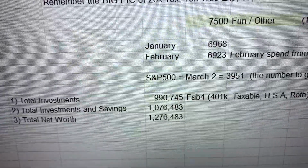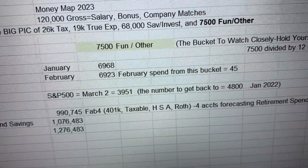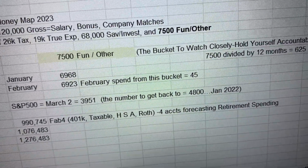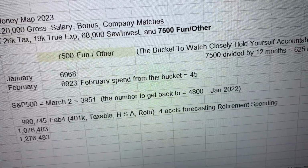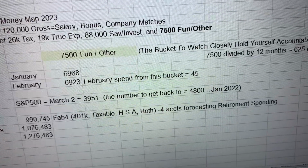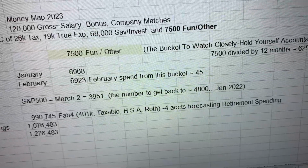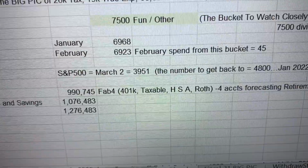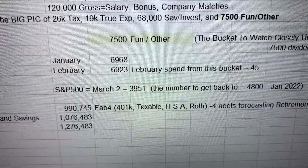So my total investments right now, the Fabulous 4: 401k, taxable, HSA, and the Roth, those are the 4 accounts that I have forecasting for retirement through Vanguard. And that's the 99% likeliness of success until I get to age 100. And so I know that I'm doing pretty well there. Even with the market down, it still says on Vanguard that it's a 99% likeliness of success, pulling 45,000.